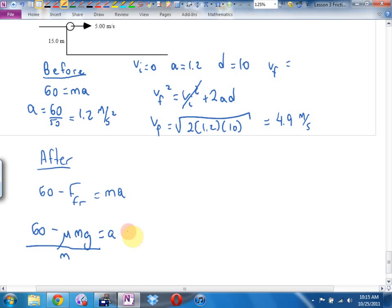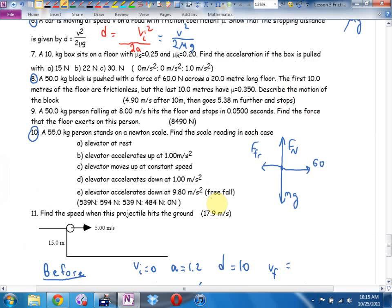I think the acceleration is going to be 60 minus, I've scrolled down, what was the coefficient of friction? What was mu? Oh, you don't have it in front of you either? Fine. 0.35.